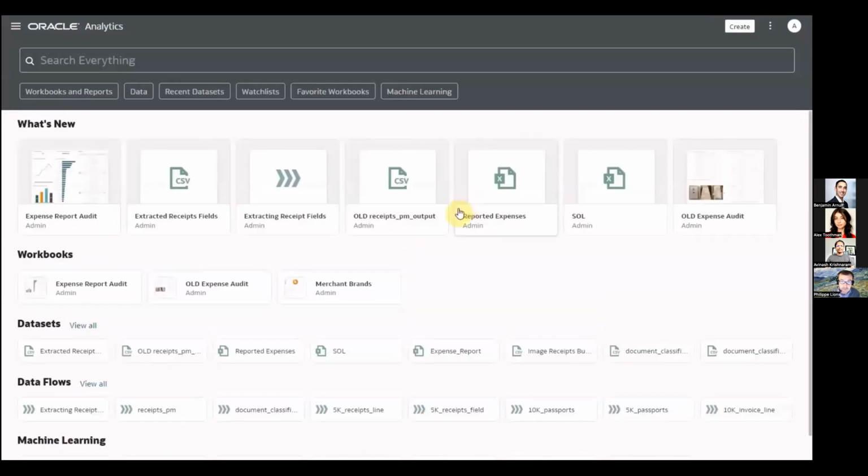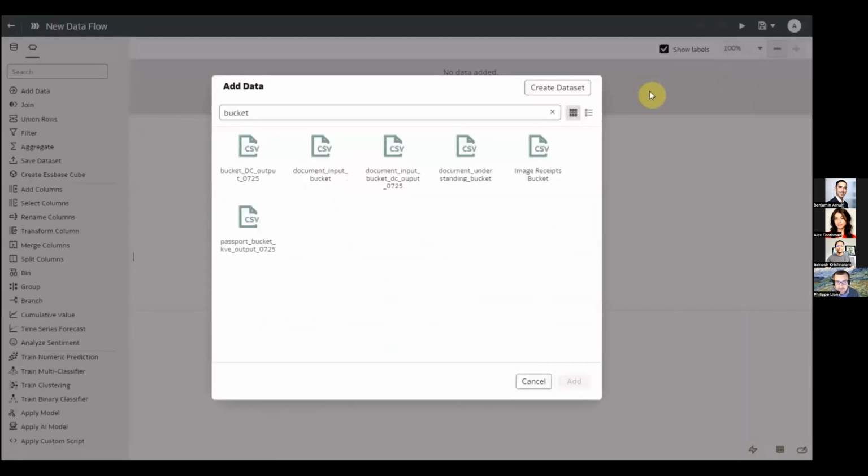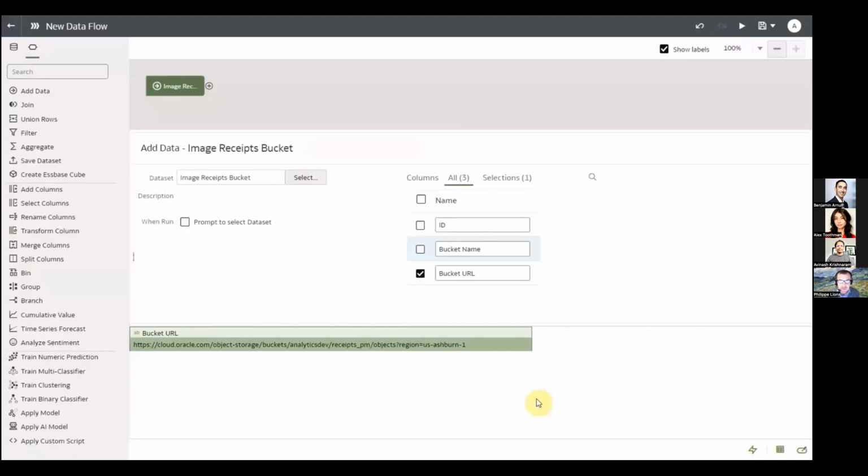So it's very hard for me to do this, but if I simply leverage an AI service through a data flow in OAC, and that's the document understanding AI service, I can achieve this within minutes. So let me create a data flow. So a data flow is a sequence of steps that we achieve in OAC. And here, I'm just going to say, let's start my data flow with a bucket. A bucket is a folder on the Oracle Cloud, a simple cloud folder. And I have posted all of my 500 images there on the bucket, just copy the JPEGs or whatever files I had directly on that bucket.